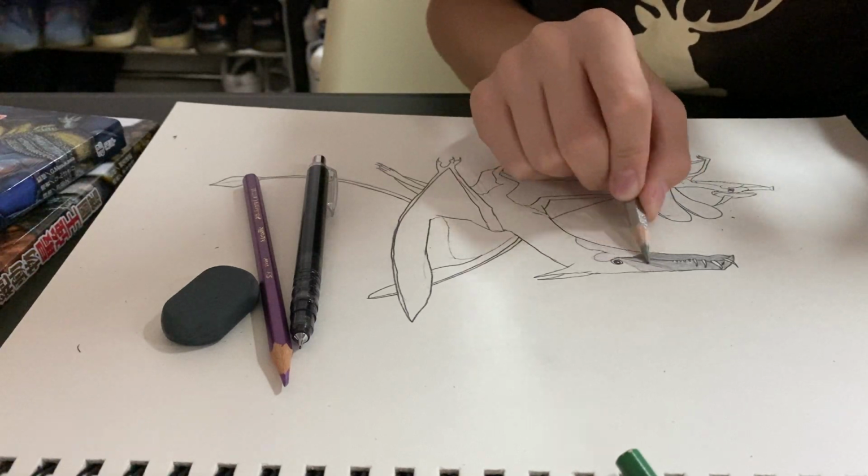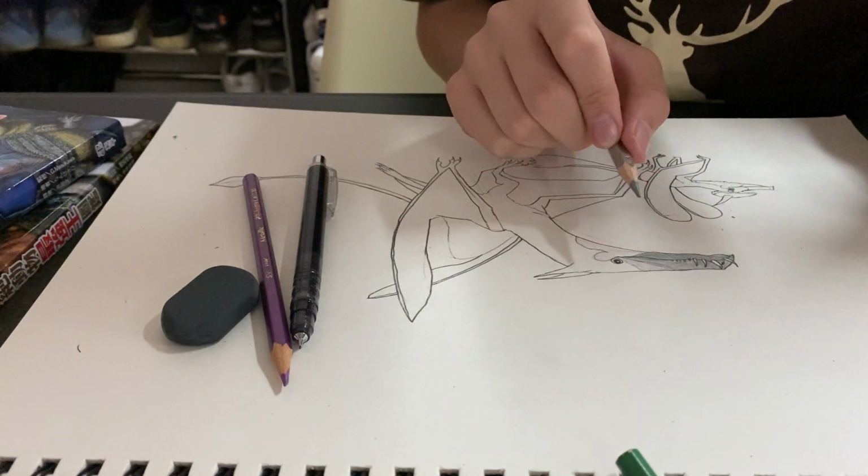Lighter coat. Back of its wings are gray, right? Yeah, it's gray.